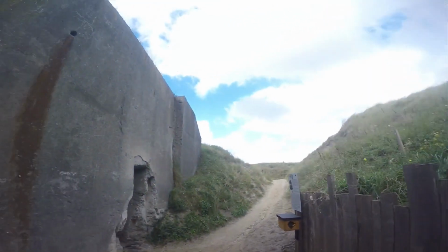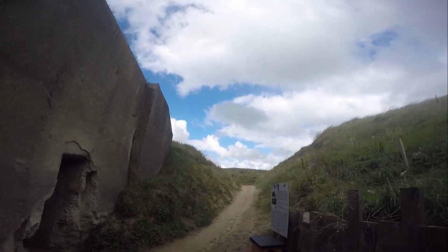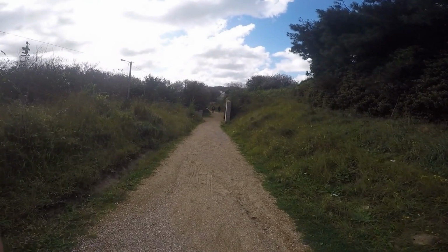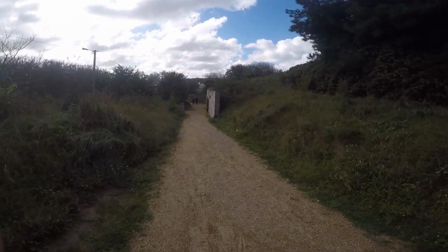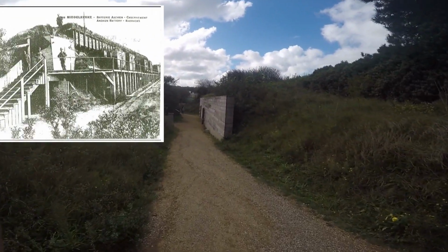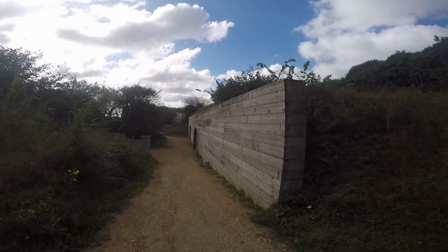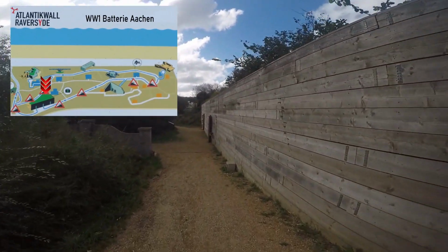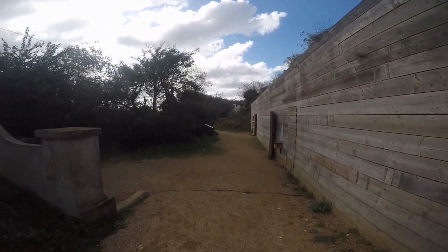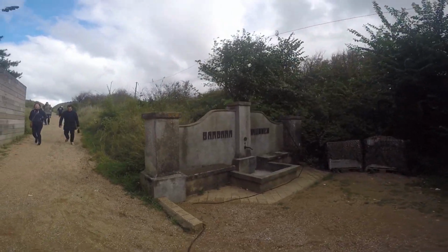In October 1918, the Allied troops broke through the German lines and found the dynamited guns and abandoned ammunition in Battery Aachen. The Marines stayed in wooden barracks, and the officers had their own living space at the entrance. Here we see one replica structure of a wooden barrack. Several wells, such as the Barbara Brunnen, provided drinkable water.